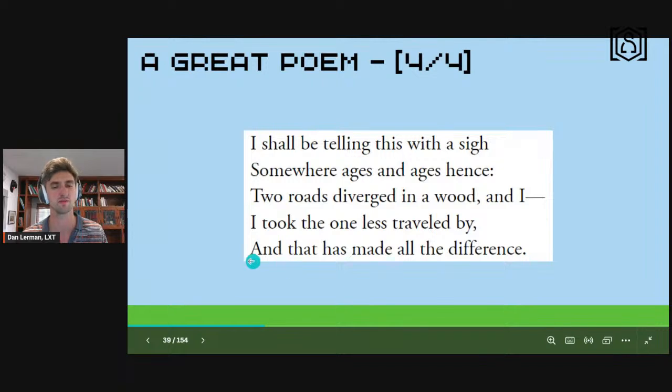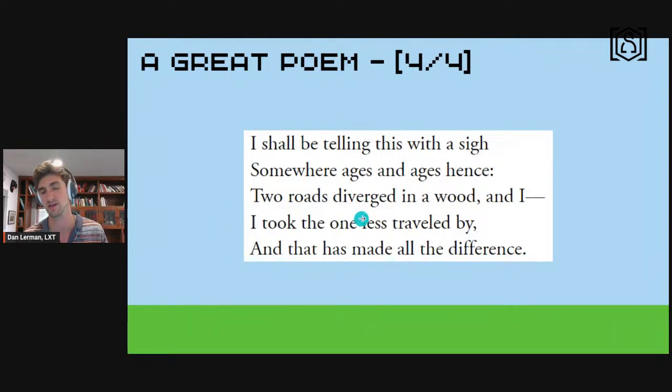This is the super famous line. I took the one, this refers back to the road. I took the one less traveled by, and that has made all the difference. So this is really good poetry. People who know way more about reading and poetry than I do call this one of the great poems of all time. And I hope you start to see how the reading toolkit can let me connect and have that experience even with poetry, which I think if you can read poetry, the SAT is pretty easy for you. I think that's the hardest reading you can have.